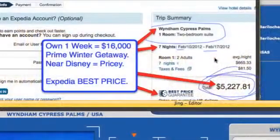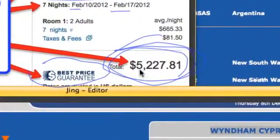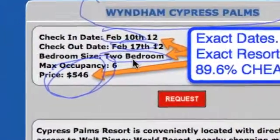If you look, February 10th to February 17th, $5,227.81. Again, this is on premium real estate. Expedia's best price, this is public pricing, $5,227. But if you take a snapshot inside our membership, you'll see the Wyndham Cypress Palms. It's the exact date, February 10th to February 17th, it's the exact unit, exact resort, 2-bedroom unit.